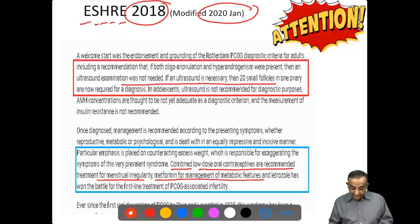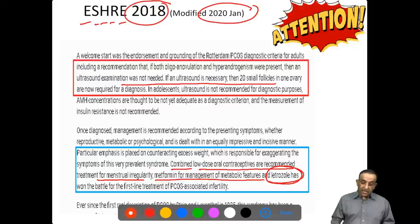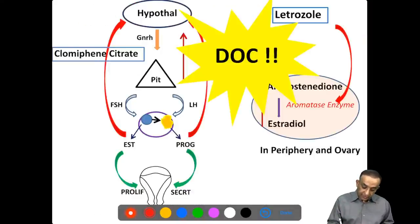We discussed that already. And letrozole, see this line, letrozole has won the battle for the first line treatment of PCOS associated infertility. It is as simple as this. Letrozole has won the battle. These are the final recommendations, modified in 2020 January, and we are not changing from this. So those who still feel that clomiphene citrate is the drug of choice or the first line drug, please, we now know that the drug of choice is letrozole.